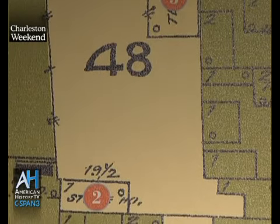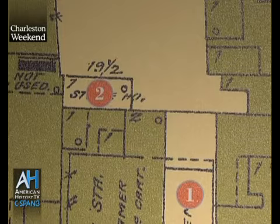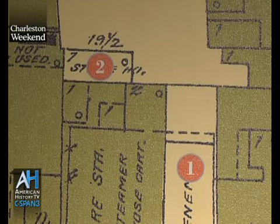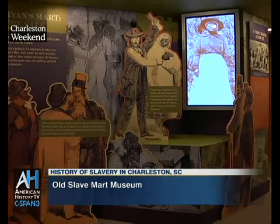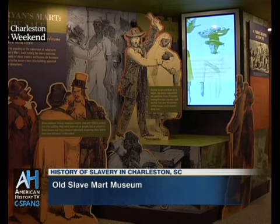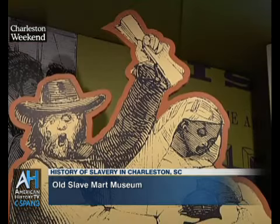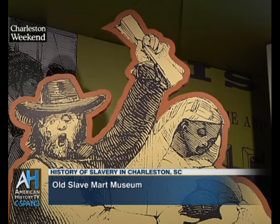There was also a smaller structure in the southwest corner of the lot that was described as a dead house or a morgue. And if the slave trader knew that there was an enslaved person in that jail that was sick, they would remove that person to this other structure so as not to infect the larger population. Thousands of enslaved people were sold here between 1856 and 1863. The largest slave sale that I know about that was advertised was 256 enslaved people.